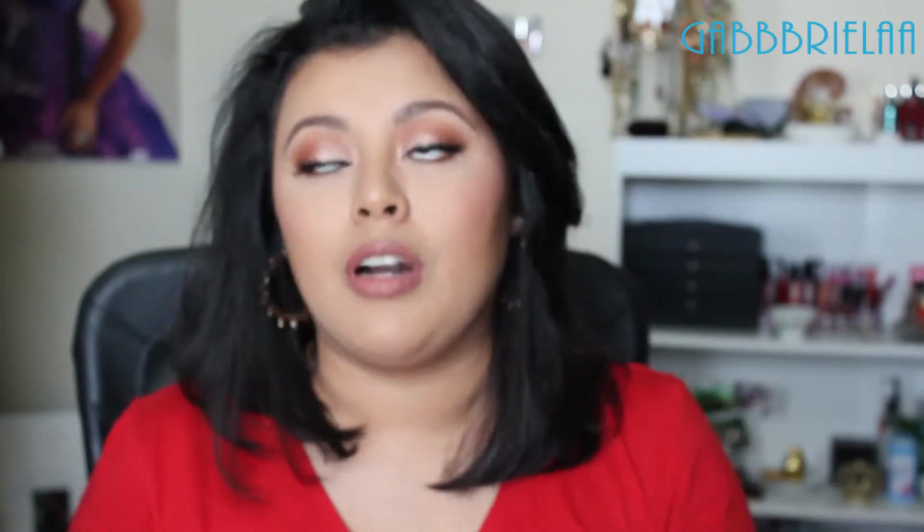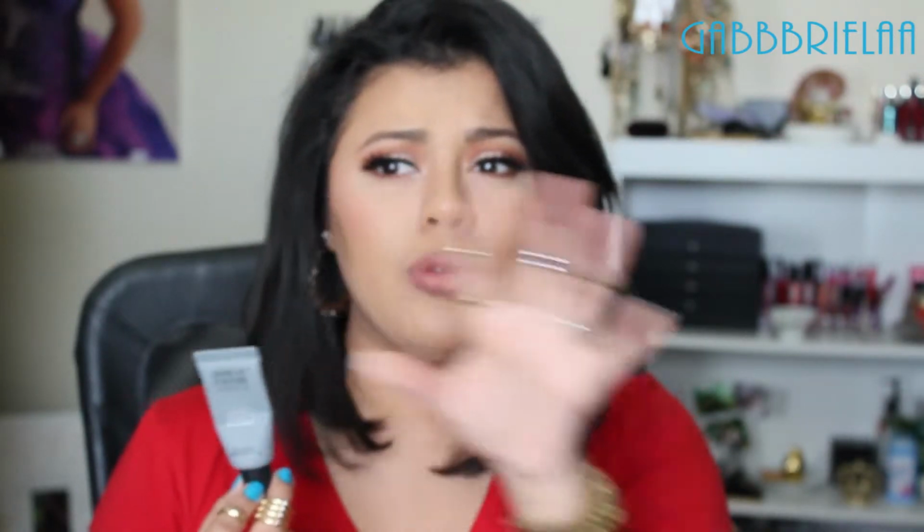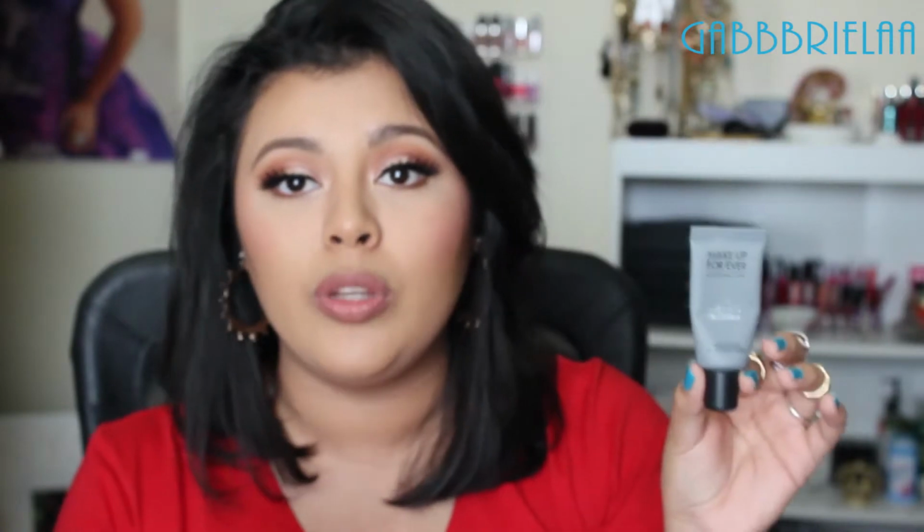I have a favorite primer. It is by Makeup Forever. They came out with a whole new line of primers that I've been wanting to try out, but I only picked this one up. This is the Smoothing Primer.